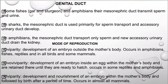Now let's look at the genital ducts. Some fishes, like the sturgeon, and amphibians have a mesonephric duct that transmits sperm and urine. In sharks, the mesonephric duct is primarily concerned with sperm transport, and an accessory urinary duct develops that is concerned with the passage of urine. In amphibians, the mesonephric duct transports only sperm, and you have a new accessory urinary duct that drains the kidney.